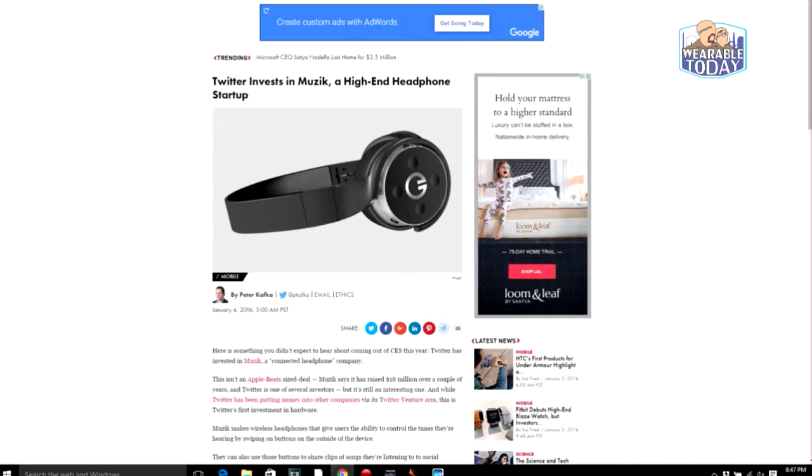Okay, not a big deal. But then there's also this idea of sharing, and that's where Twitter factors in, of sharing out what you're listening to directly from the headphones, I guess, instead of opening your phone, getting out the app, selecting share and going through all that, some sort of one click or just a couple of clicks to actually share what you're listening to.